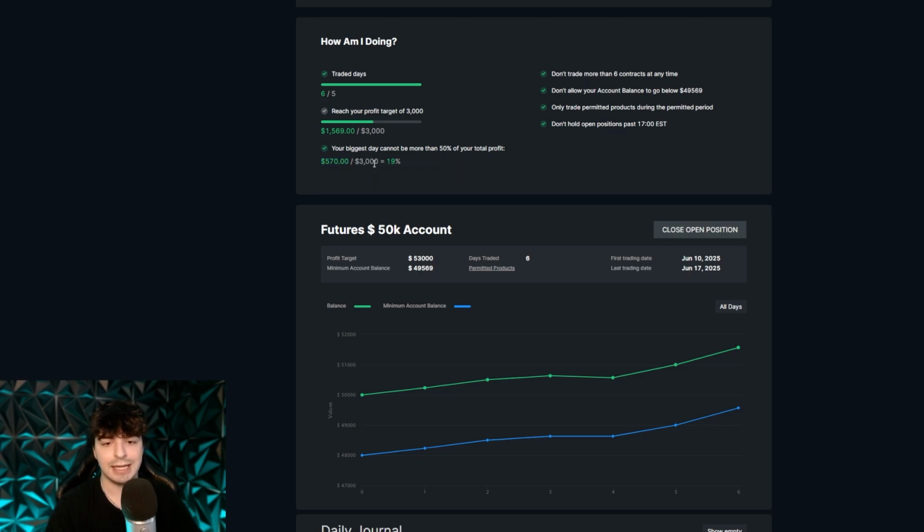Okay, that is less than 50% of $3,000, because my profit target is $3,000, and my biggest day was $570 and not half of $3,000, which is $1,500, right? As long as you stay below $1,500 profit in 1 day, you do not break this consistency rule, okay?